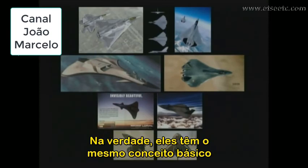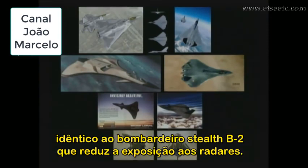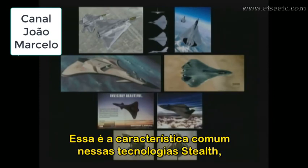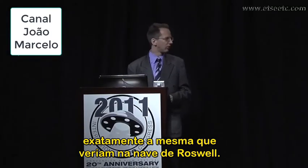In fact, they contain the same wing root to fuselage joint, which is completely integrated and smooth contoured, identical to the B-2 stealth bomber to reduce the radar cross signature. That is the defining design feature on these stealth technologies, the same thing you'll see in the Roswell craft.